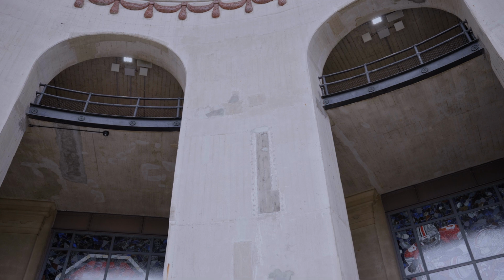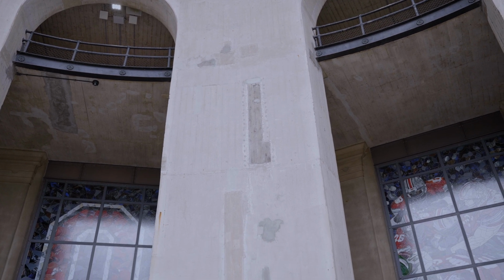And we spend a lot of money and a lot of engineering every year to fix patches and take the deteriorated material out, and then we zinc coat the internal structure, that's steel, and then put the concrete patch back.